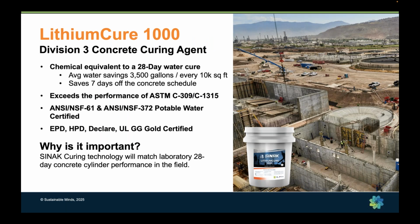So what SINAK has done as part of our chemistry, and really what makes our company and organization unique, we've been able to maximize not only the performance of the concrete chemicals themselves, but we've been able to verify through third-party verification our product Lithium Cure 1000 as a Division 3 concrete curing agent. It is spray applied, 0 VOCs, no smell, no extra PPE. It is the chemical equivalent to a 28-day water cure.